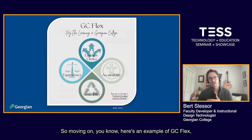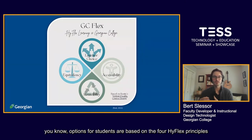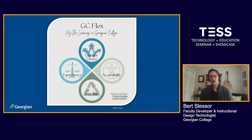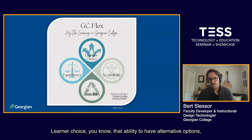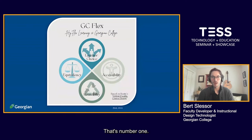Moving on, here's an example of GC Flex, HyFlex learning at Georgian College. Those options for students are based on the four HyFlex principles developed by Brian Beatty, who is the leader of HyFlex development. Learner choice, the ability to have alternative options and the freedom to choose what modality you would like to learn in. That's number one.